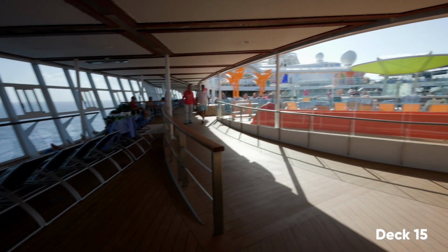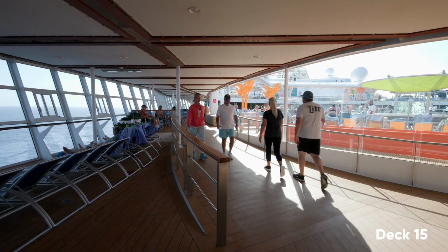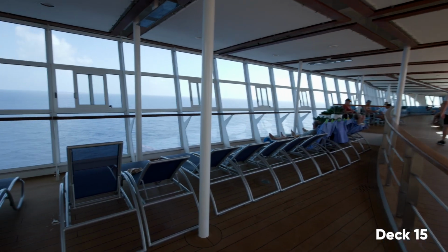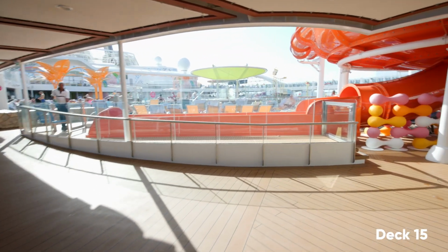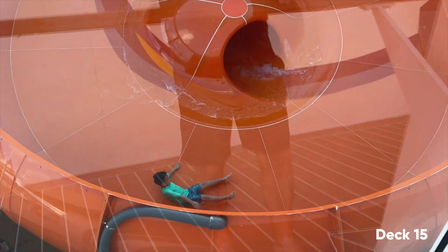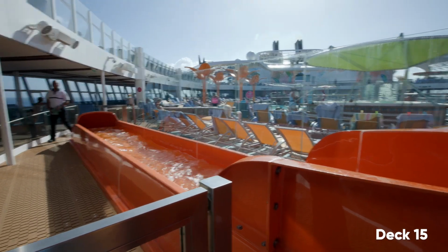Coming down a floor, I'm now on deck 15, which is the main pool deck of the Wonder of the Seas. I'm currently on the starboard side, or the right side of the ship facing forward, and I'm looking at the forward set of pools, as well as the exit for the Tornado water slide. Let's walk towards the middle of the ship here.